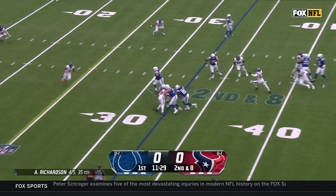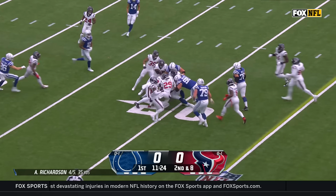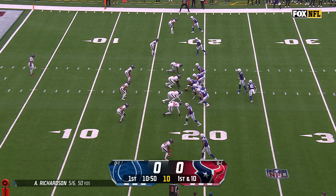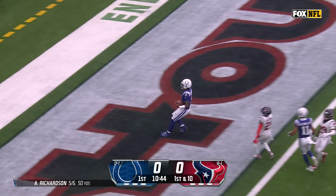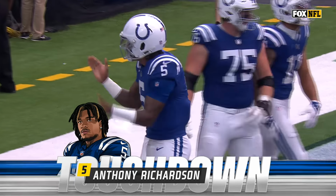Richardson to throw, quickly gets rid of it. That's Mo Alie-Cox working his way down to the 20 and inside the 20. Shoved. It's another Colt first down. Mo Alie-Cox's first catch of this season. Richardson straight ahead. Anthony Richardson is in the end zone for a Colts touchdown. And that deserves a wow.